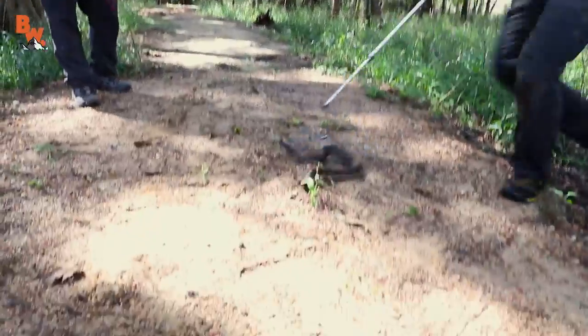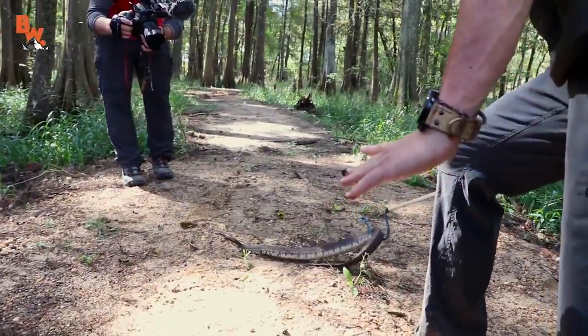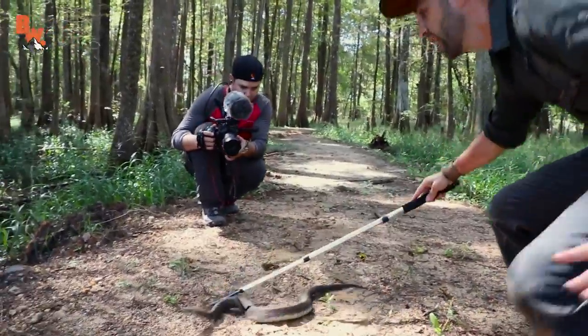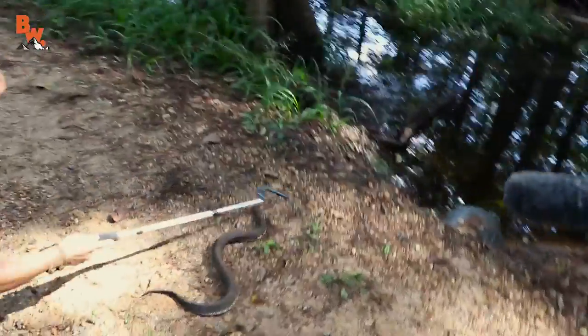It should just stop for us. Come here. There we go. All right, what we need to do now is just get the snake under control so that we can get it up close for the cameras. Let me move it back a little bit here.